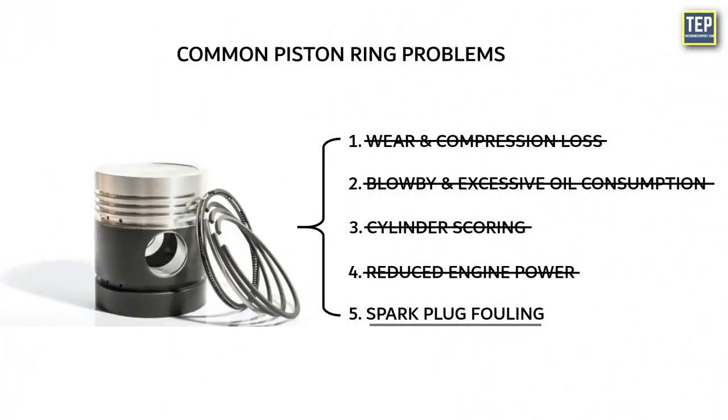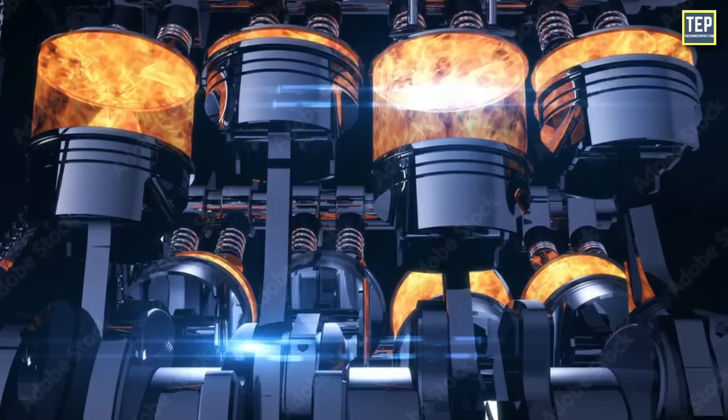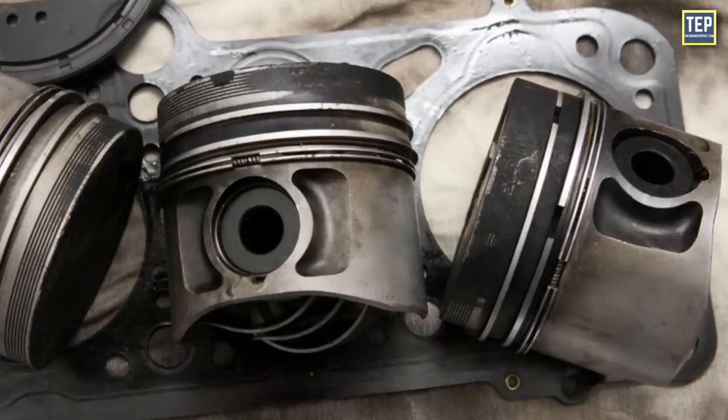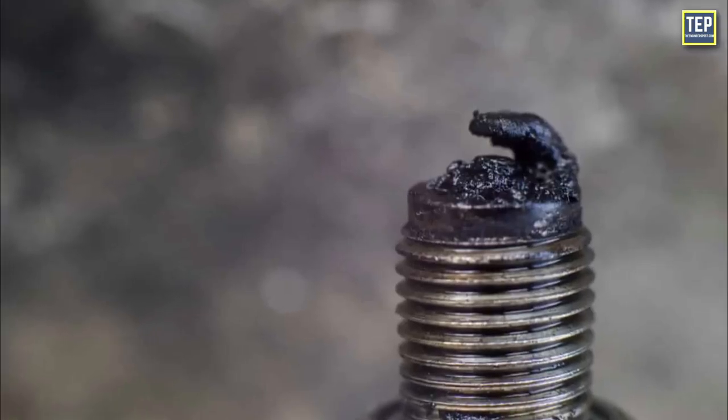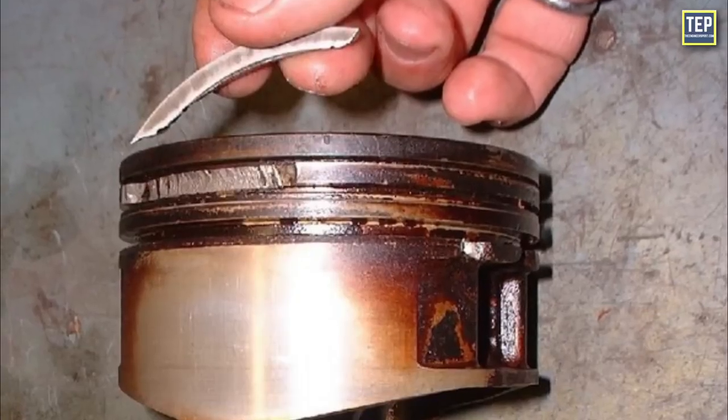Spark plug fouling. Fouled spark plugs can occur due to excessive oil consumption or incomplete combustion, both of which can be related to piston ring problems. Oil-fouled spark plugs may result from oil entering the combustion chamber due to worn or damaged oil control rings.